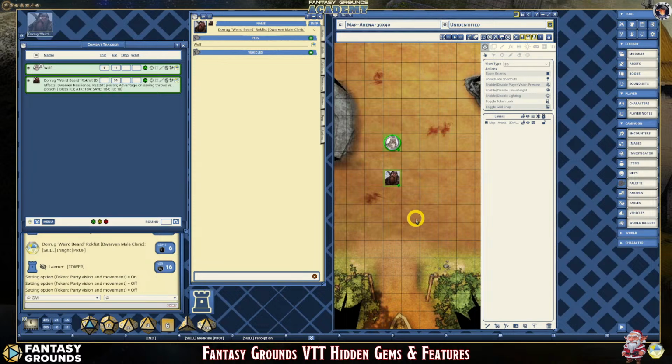It rarely breaks, but if there's a major update to Fantasy Grounds, like something that changes the theme or where the buttons are, anything like that, it probably has to be updated. So that's the only caveat about using extensions, is that they often will break.